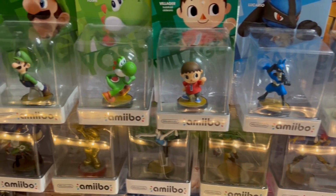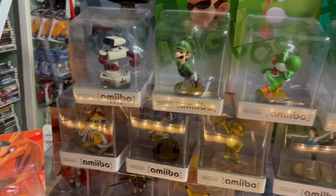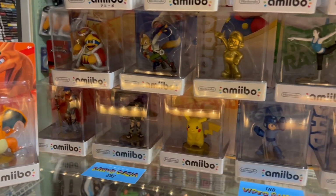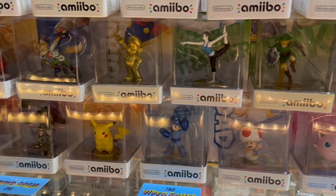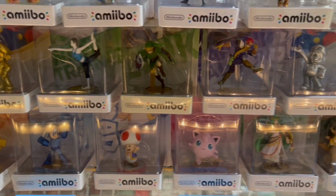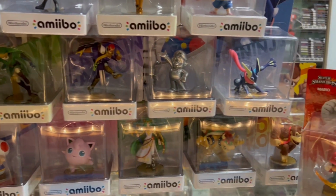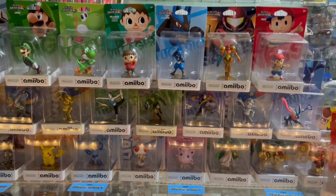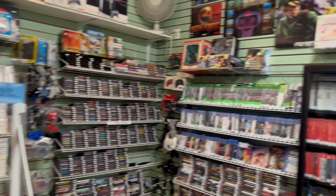We had a collector that contacted us about a week ago looking to offload some of his collection, and he liked our offer, and so we have these in shop for you guys. It's funny, every time I see a boxed Amiibo, I think about when they first came out, and it's really cool to get these in. Now, my only problem is, where in the world am I going to put them?